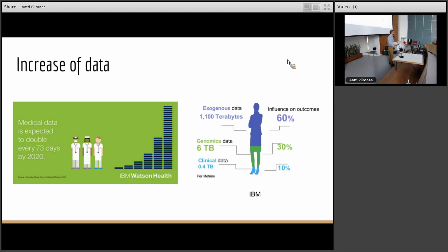So this is also one signal of a changing world. So there is lots of other data available that should be used, for example, for treatment than just clinical data. And they are also expecting that this clinical data is only 10% of influence on outcomes of treatment. I think there are similar figures from different sources, but this is the message that the clinical data is not enough to make treatment as good as possible. So we are combining this clinical data with other data. Maybe we are talking about well-being data also added to this actual clinical data.